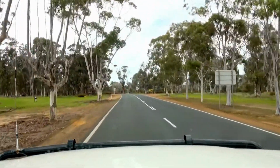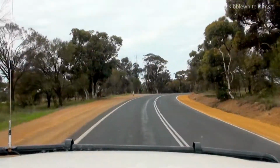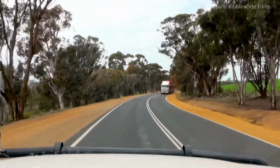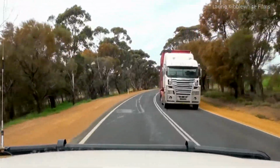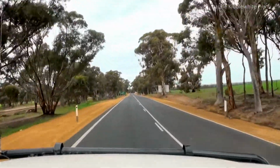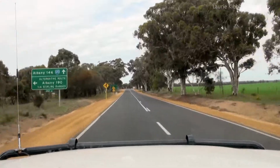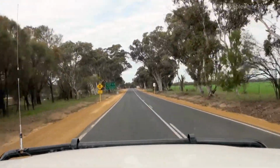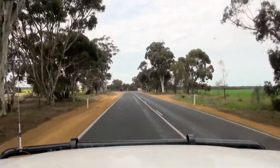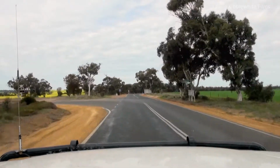Now it's time for Tambellup. Not too far south of Broomehill, there's a road that leads off to the left which takes you across to Noangarup. That turn off is coming up just now. It's also an alternative route to Albany. You go across through Noangarup and then down through the Stirling Ranges and the Chester Pass Road into Albany.